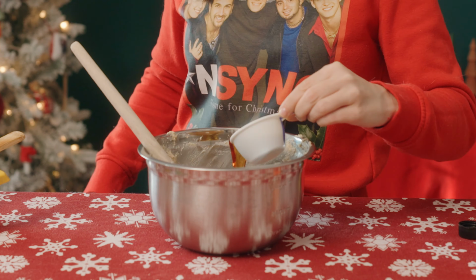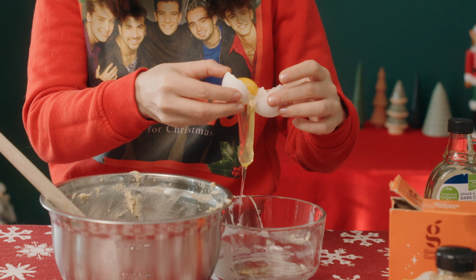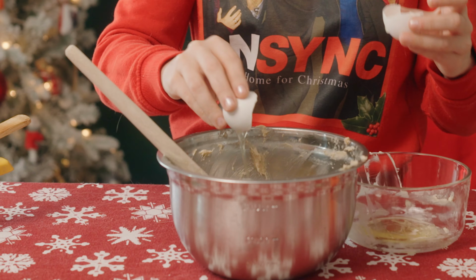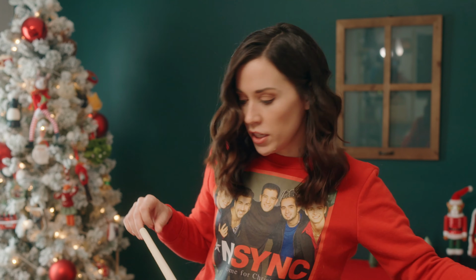Next, we're gonna mix in 2/3 of a cup of maple syrup, and 1 egg yolk. I'm going to try to get just the yolk. Here we go. Alrighty, I think we got it. Plop that in there. So now we're gonna whip this up. That looks good, that smells good, we're doing good, okay.